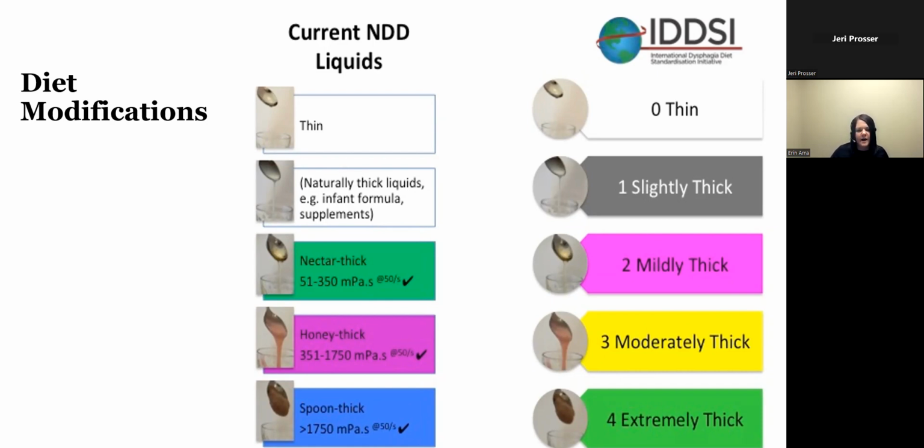So these are the consistencies. There's thin, which is just regular, slightly thick, which I don't see that very often as far as speech recommendations. I typically see mildly thick, which is equivalent to a nectar consistency, moderately thick, which is more like a honey consistency, and then extremely thick is going to be more like a pudding consistency. Okay, to kind of give you the idea with that.